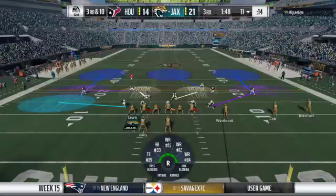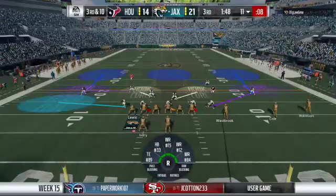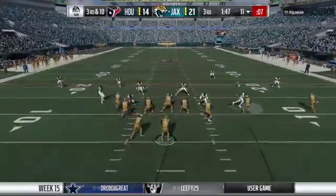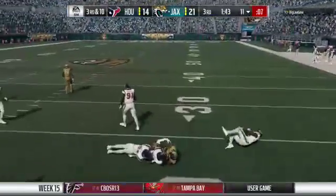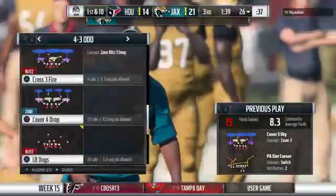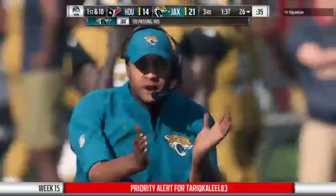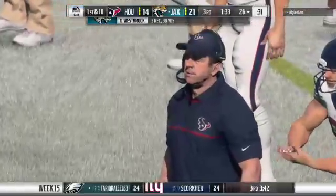Here we go now. Blue 45. Blue 45. Left. Black 58. Rail. Throwing on third down is Bortles. Open man is Westbrook, complete. And he's able to pick up the first down here before he goes down at the 26. That one a pickup of 15 for Jacksonville.